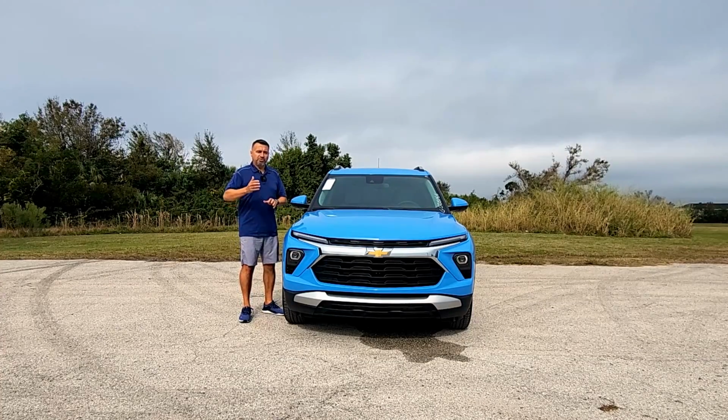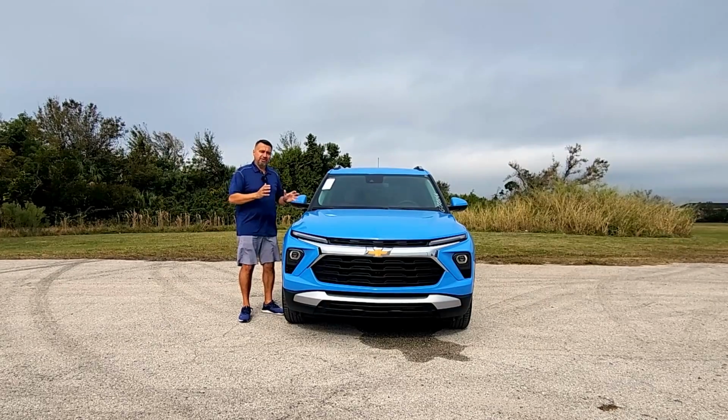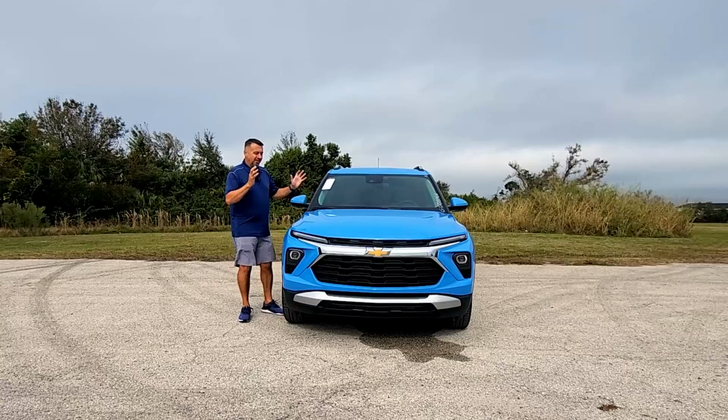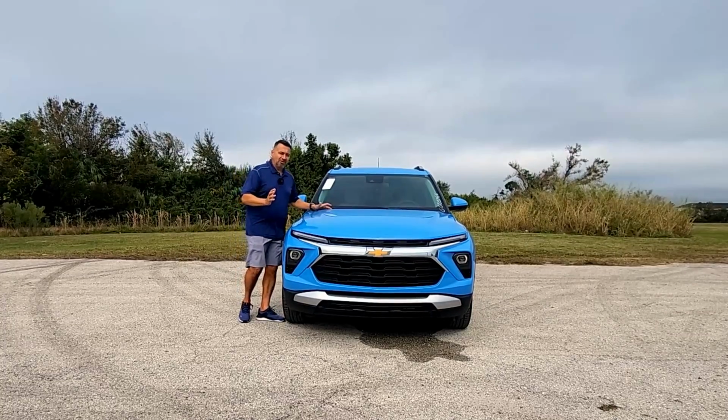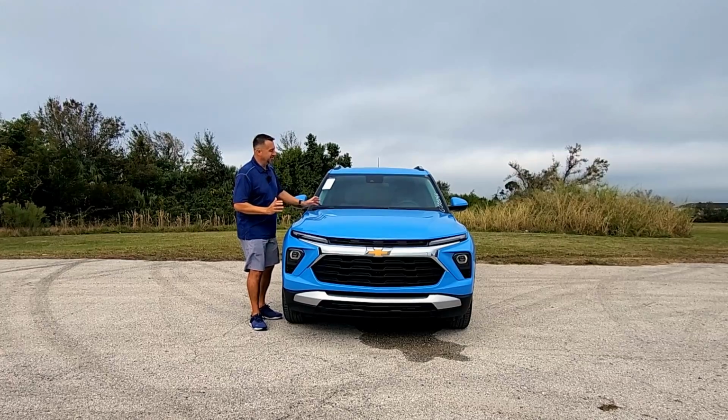So let's dive into this 2024 LT trim level, which, by the way, is the second trim from the bottom. So we start with the LS, then the LT, then you have the Active, then you have the RS. So there are 4 different trim levels available for this model year. Let's see how it looks. First of all, if you like the color, they call it Fountain Blue, and it definitely pops. It's visible from a distance, that's for sure.